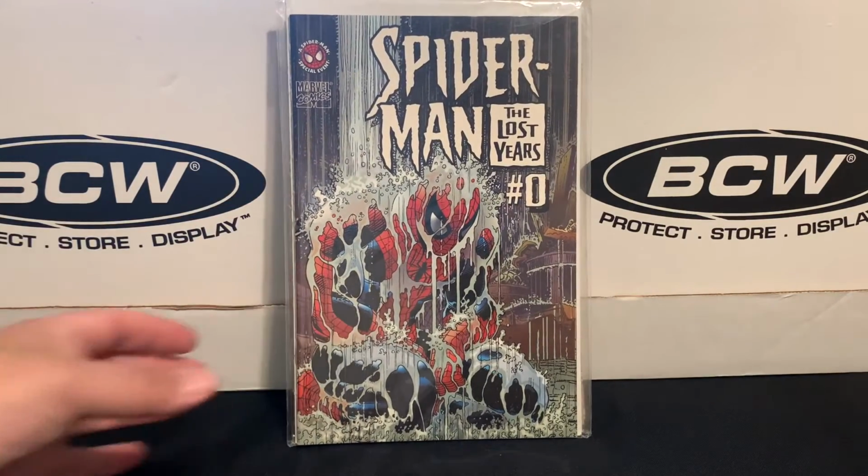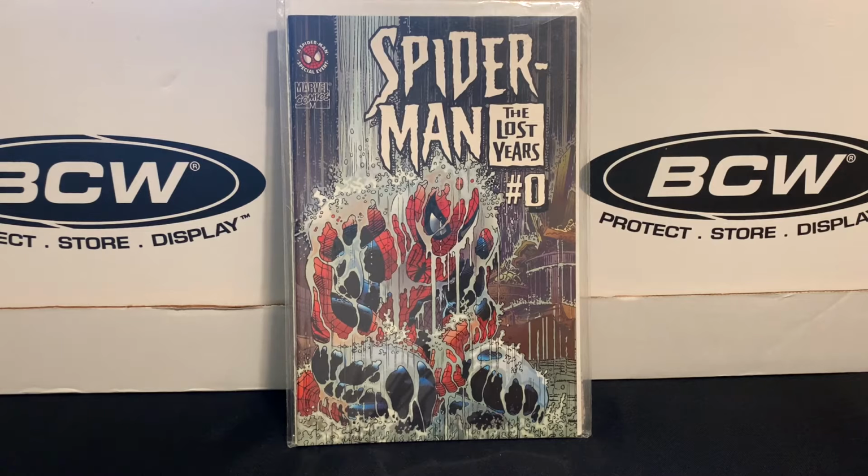Now, the rest of these books, there's a couple more Spider-Man, and then just some other odds and ends here that my wife found. So this is Spider-Man: The Lost Years, issue 0. This issue I actually had on my wish list because of the John Romita Jr. cover. And it's a great looking cover. I love that. I don't think he does the interior art on this one, but he does do both the covers and interior art on issues 1, 2, and 3. So it was a little limited series, and really happy to have found issue 0.